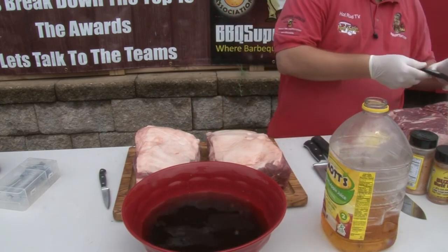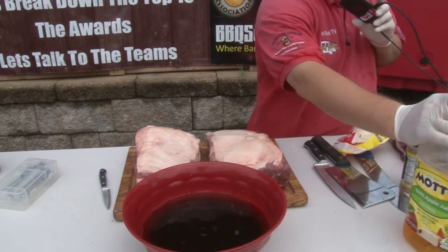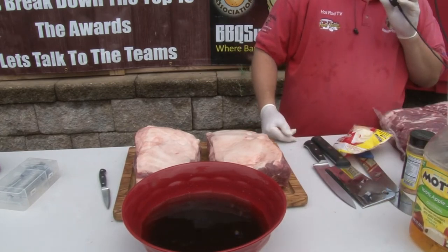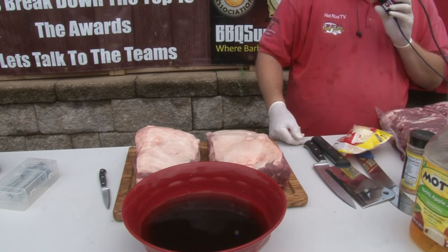Mesquite to me is not the end-all. I mean, it's great. Everybody tries to get that mesquite flavor, but mesquite is very strong, man, and you can really overdo it, and it makes a difference.